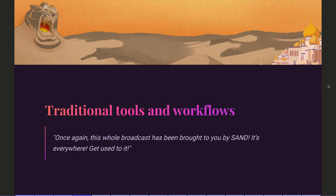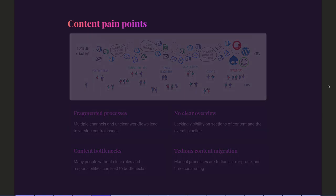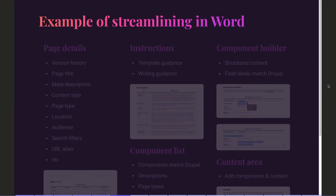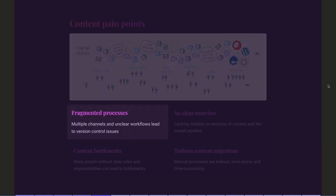So, traditional tools and workflows. Much like sand, as my friend the genie explains, Microsoft tools are everywhere. The Microsoft ecosystem contains many useful and powerful tools for organisations, but there isn't one particular one on its own that manages the entire content lifecycle. There's drafting and reviewing in Word docs, for example, and tracking in spreadsheets, and communicating via email, and through all these different applications, it tends to lead to fragmented processes. For example, all these docs, spreadsheets and emails are a recipe for errors and delays.